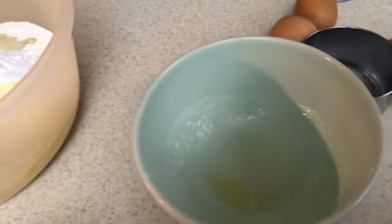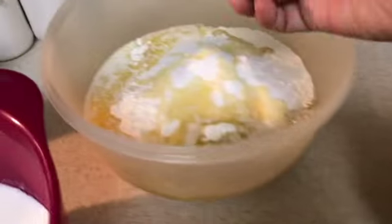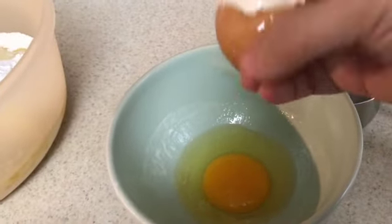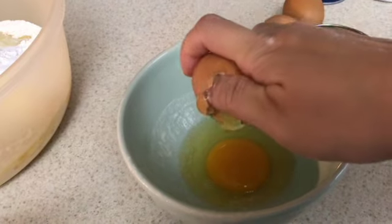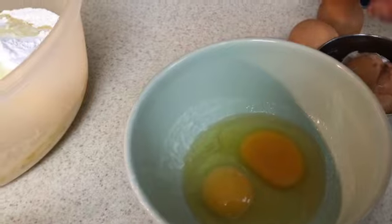These are our chickens from the house, so use what you got. They say you should put it in a bowl separately. I'll do that just in case, and then I'll add it just to make sure there's no funny business going on in the eggs. We'll do that first.